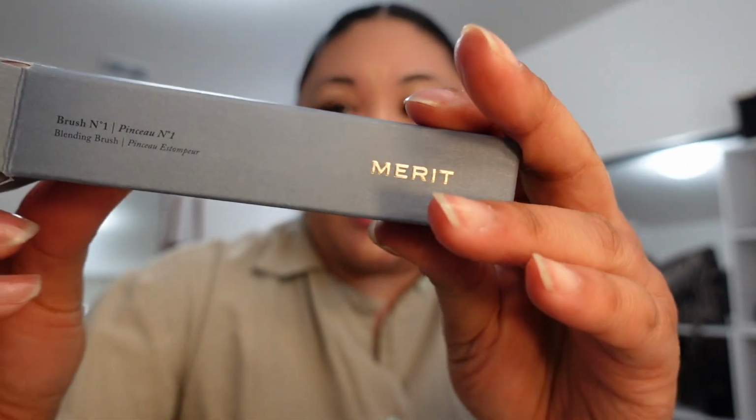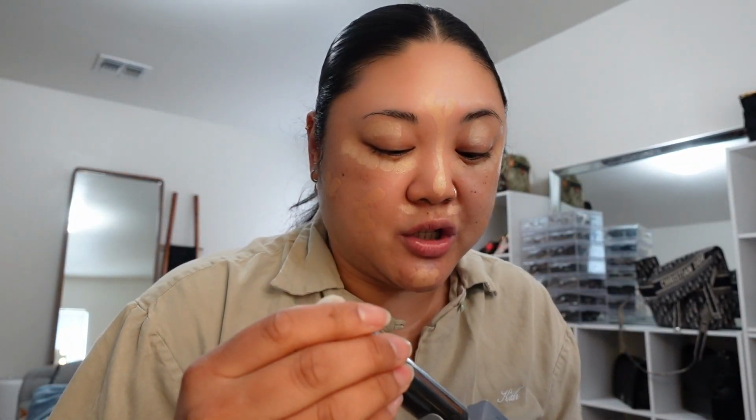Perfect. I don't fully do foundation. I just kind of spot treat. And they also gave me another brush. This is their brush number one, and I have several of these brushes already, so I'm just gonna show it to you.